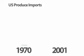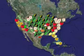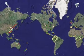For example, in 1970, 21% of fresh fruits consumed in the United States were imported from abroad, while in 2001, 39% of fruits were imported. As a result of this increase in our dependence on food imports and decrease in the number of small farms providing food for local areas, more energy is needed to transport the foods around the world.